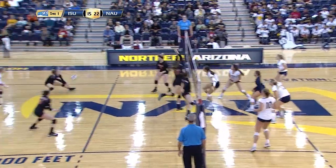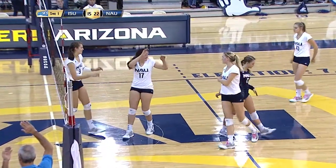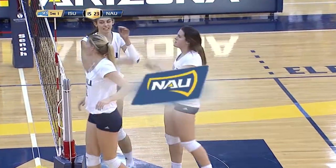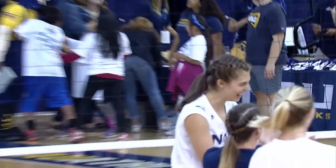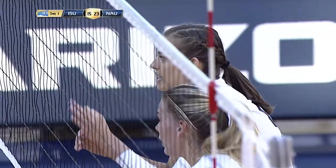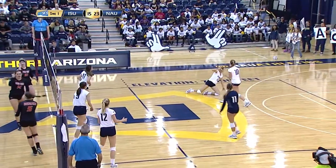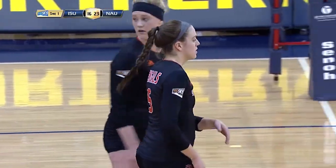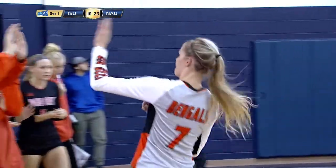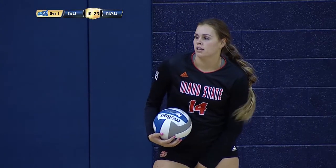Nice high pass, Stomp handles it, and Aiken hammers it down right there. And I love it. Aiken's go-to shot is cross body, and now she's swinging to the left sideline. She has to hit that ball early off her right shoulder. Beautifully done. Diversifying her shots. Yep, that's something that's nice to see. You can't do the same thing over and over again because eventually the defense will adjust. Kill put away there by Dance for Idaho State, and now Pearson going to take hold of the service line.